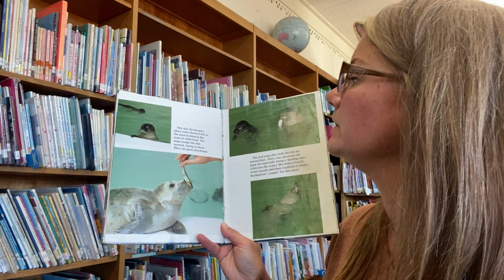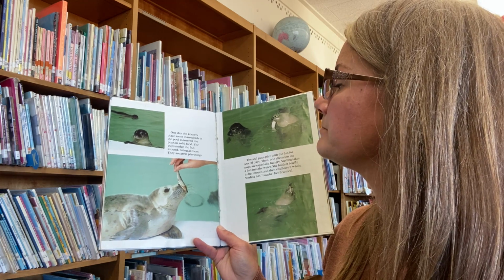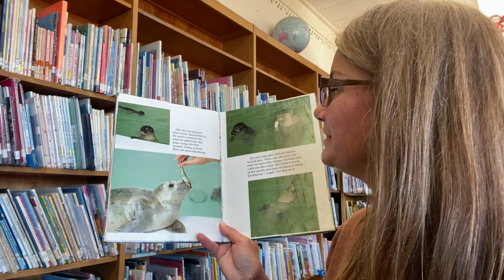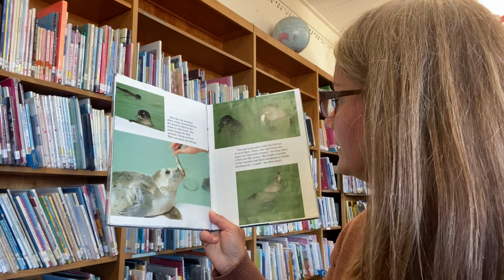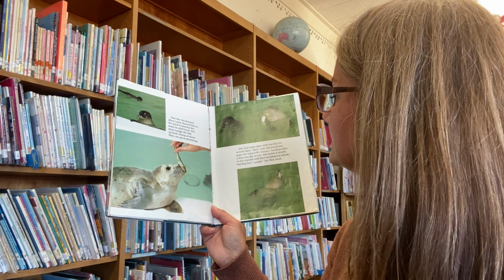One day, the keepers placed some thawed fish in the pool to interest the pups in solid food. The pups nudge the fish around, biting at them. They are great playthings. The seal pups play with the fish for several days.